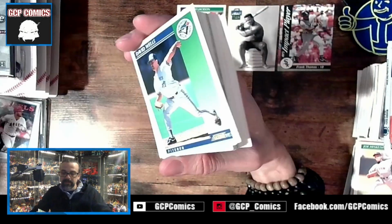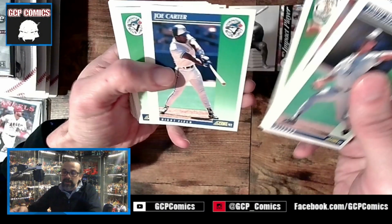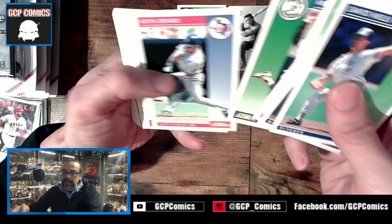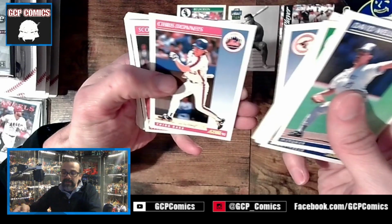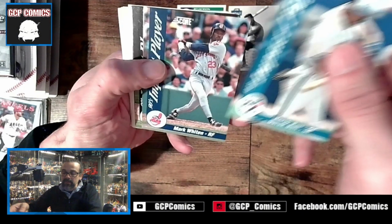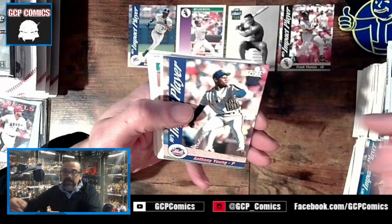Second one. David Wells, Tom Brunansky, Ozzie Guillen, Mike Moore, Joe Carter, Hensley Meulens, Pascual Perez, Duane Ward, Mike Gallego, Kevin Reimer, Kevin McReynolds, Jim Gott, Jerry Willard, Greg Jefferies, Bob Melvin, Chris Donnels, Scott Garrelts, and on the impacts we got Derek Bell, Mark Whiten, Orlando Merced, Ken Griffey Jr. So I got one cool one of those in both packs.